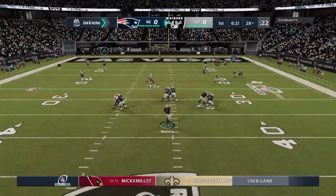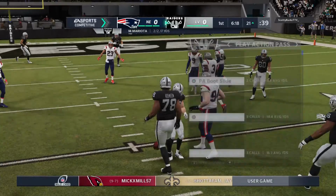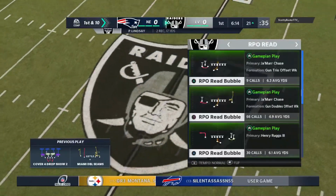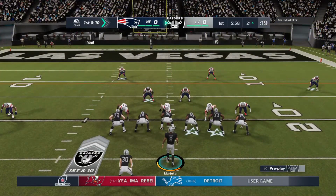From the gun, Mariota dumps it underneath here to Lindsey. And he'll be brought down at the 21, just shy of the 20 in the red zone. 7 yards there and a 1st down. 21-yard line.